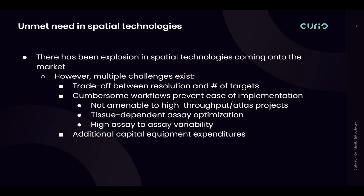As many of you know, there's been a huge explosion in spatial technologies across the sequencing space and FISH space over the last few years, and as they have started coming out, there have been some challenges that have become apparent, some of which are listed here. There really seems to be a trade-off between resolution and number of targets depending on the platform. A lot of them are difficult or very difficult to run because of the workflow, and therefore it is not easy to implement for a lot of labs or cores, and not very amenable to high throughput projects or atlasing projects.